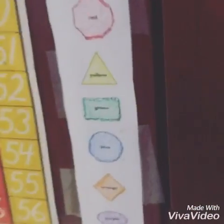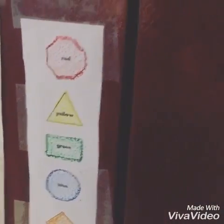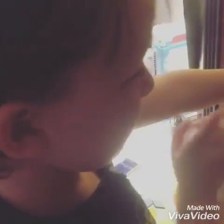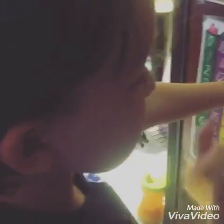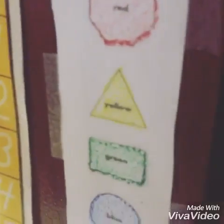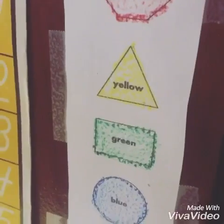That. What does green start with? What letter? Do you know what letter that is? A. C. D. E. Green E. Starts with a G. The GR says gr, and the two E's say E.